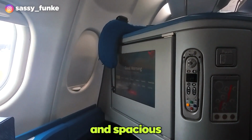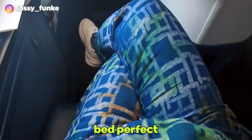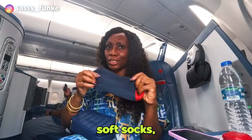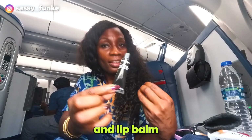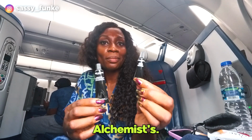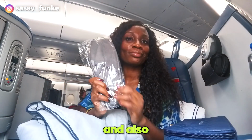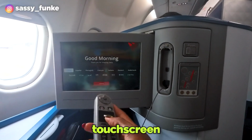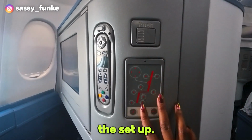My seat was private and spacious, with full recline functionality to transform into a bed, perfect for someone petite like me. On my seat was a Missoni amenity kit, which included eye masks, soft socks, earplugs, a pen, dental essentials, and luxurious hand cream and lip balm from the brand The Grown Alchemist. The bedding package included the softest pillow, a thick blanket, and comfy slippers. Noise-canceling headphones, a large touchscreen entertainment screen, and an intuitive seat adjustment panel completed the setup.